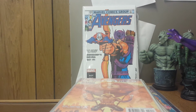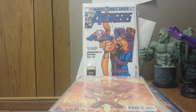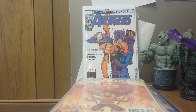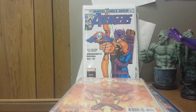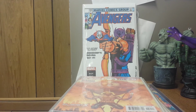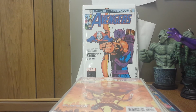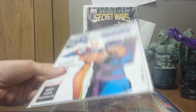These things do seem to go for some money, and with Ant-Man and Hawkeye both being fairly popular characters now, and this cover just being so cool, and a chance to have a really white version of it, that would be very hard to find in the original, maybe well worth the pickup. I don't know how much these go for. Again, this would be one of those stealth buys, ninja buys, however they say that. Just something to be looking for.